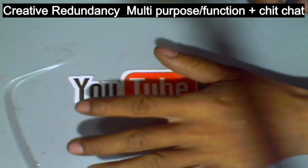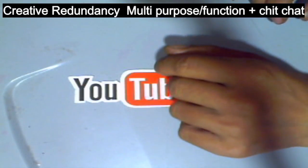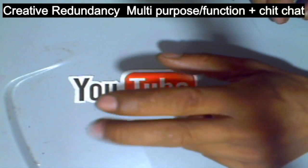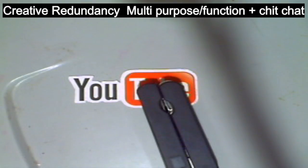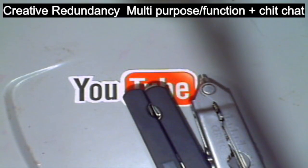So I'm going to start with probably something that most people can agree is fairly multi-purpose, hence why it's generically known as a multi-tool. So multi-tool right here. There's another one right there. Now that also includes, I just got to get off my keys here. Oh, anyways, I'll just show it here.